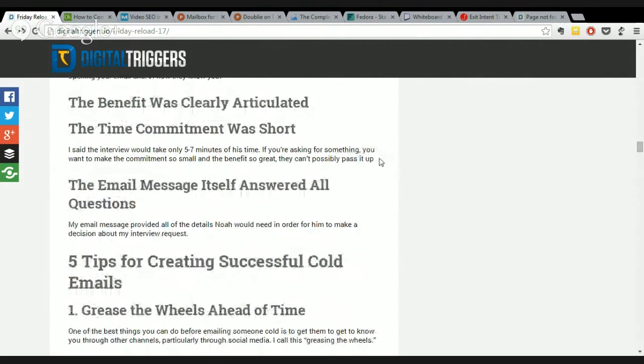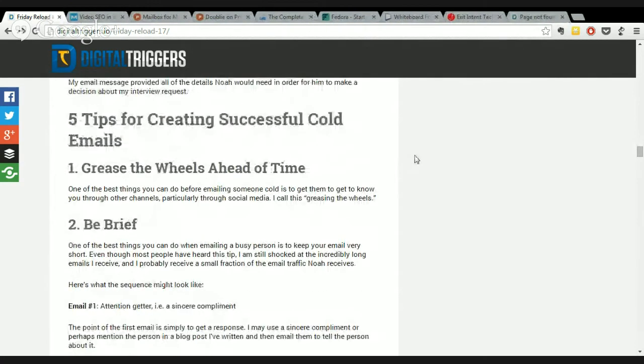Especially if it's the first time you guys are ever talking, like no one wants to end up on an hour phone call. Number 4, the email message itself answered all the questions. His email message provided all the details Noah would need in order to make a decision about his interview request. Now he moves on to his 5 tips for creating successful cold emails.